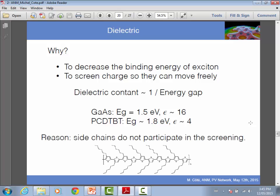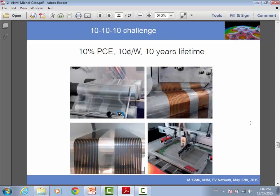And what's the reason for that? One of the reasons, I think, is that the side chains attached to these polymers do not participate in the screening. Ian mentioned that you need to functionalize these molecules so that you can solution process them. You add these long chains to increase the entropy so they process more easily. But this does not participate in the electronics of the system, so they're kind of dead wood that takes up space but doesn't act for the screening. So I think one of the challenges is trying to use smarter side chains to increase the dielectric constant.